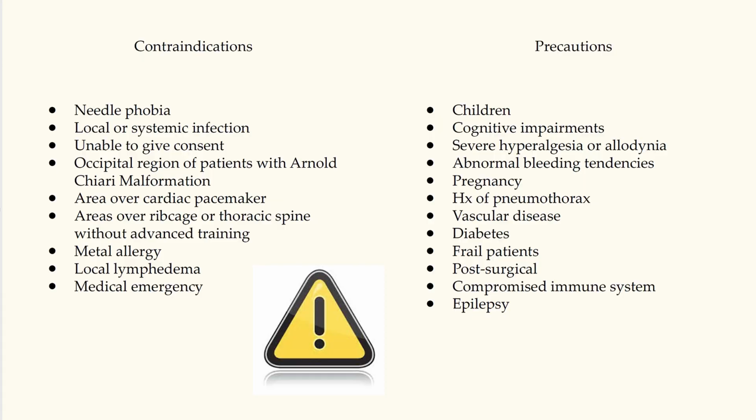So up here we have a list of both contraindications and precautions. So the list on the left is a list of conditions or situations where a person would not be appropriate for dry needling. They range from everything from a needle phobia, and why would you go getting dry needling if you're afraid of needles, to other things, systemic issues or bleeding issues that we have to worry about.